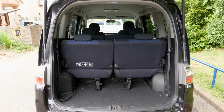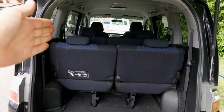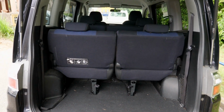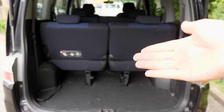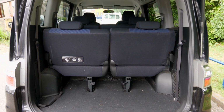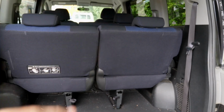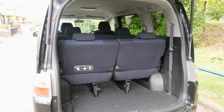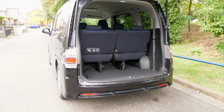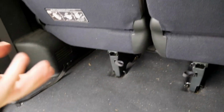Now, the Stepwagon has different seats from the Odyssey for their third row. These ones are the flip down and then flip up to the sides to give you your cargo room style, whereas the Odyssey and the later Stepwagons have the flip into the ground style. And that is maybe a little bit more convenient, but the seats on this one are a little bit larger and more comfortable, hence why they don't flip into the floor anymore. Loading height is very low to the ground, making it very easy to put stuff into here if you wanted to, which you're going to want to because that's what the trunk is for. And then that's a full ground. There's nothing underneath it.